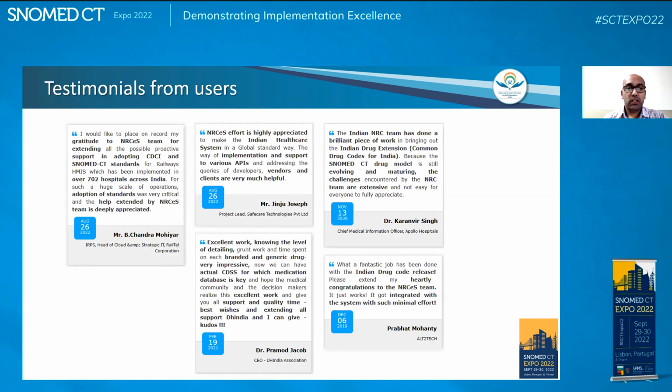These are a few of the compliments and testimonials that we have received from the integrators and the active users of NRC India, who have complimented the adoption of not only the CDCI as standardized drug codes, but the adoption of CDCI as a national extension to the SNOMED CT, because they are already using SNOMED CT and have not integrated any other standard for the same clinical information. They are very happy that the CDCI is an extension to the SNOMED CT, and they are adopting the standard.